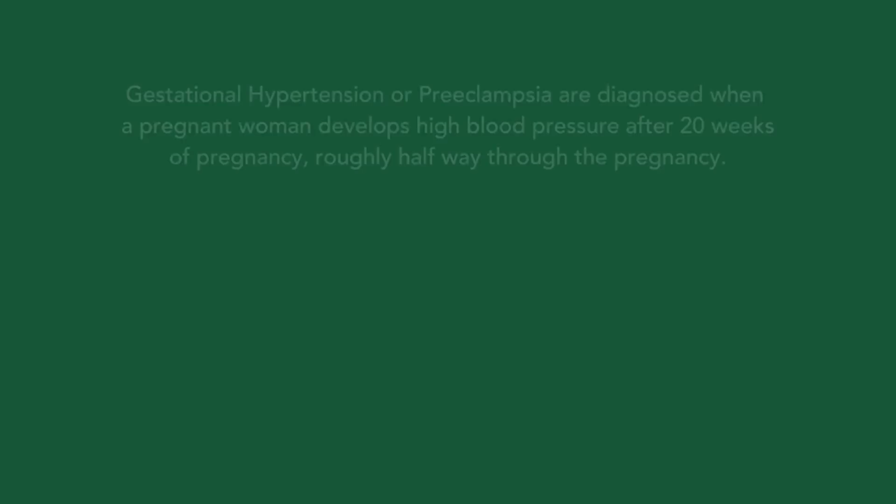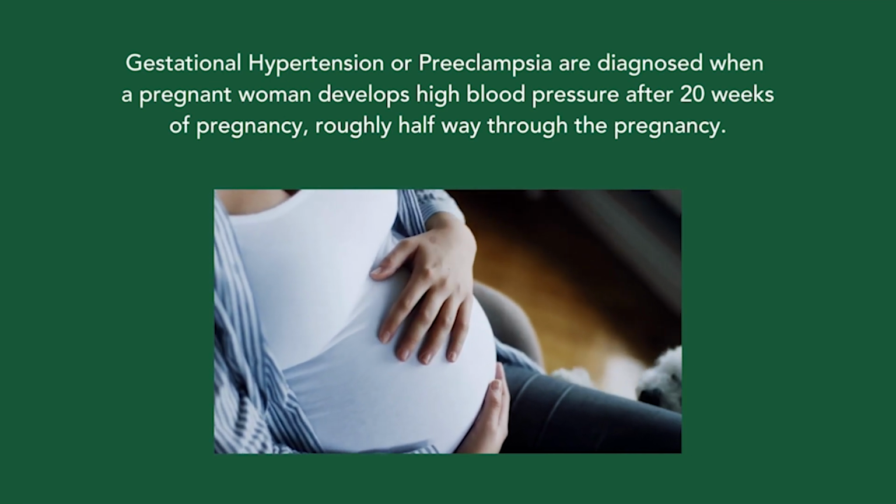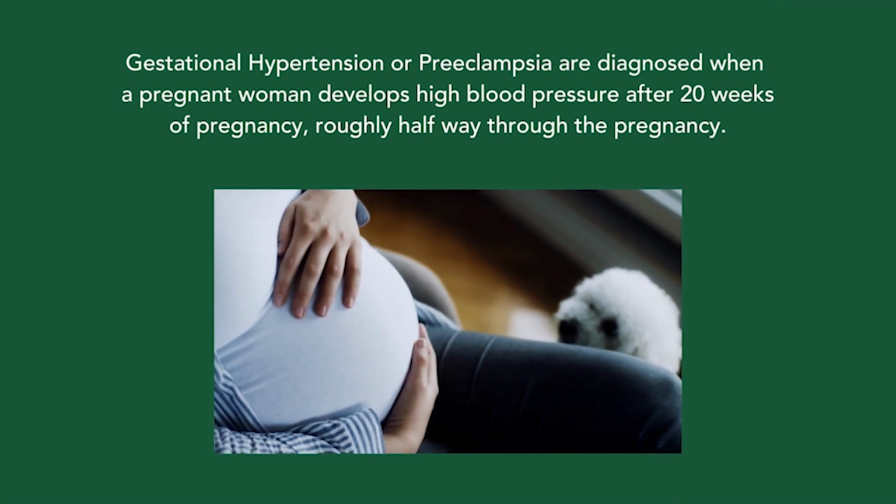We hope to take some time today to speak with you about the hypertensive disorders of pregnancy. You may have heard of the terms gestational hypertension or preeclampsia. These conditions are diagnosed when a pregnant woman develops new high blood pressures, also known as hypertension, after 20 weeks of pregnancy. 20 weeks is about halfway through the pregnancy, or 4 to 5 months. The condition can either happen while pregnant or shortly after delivery.